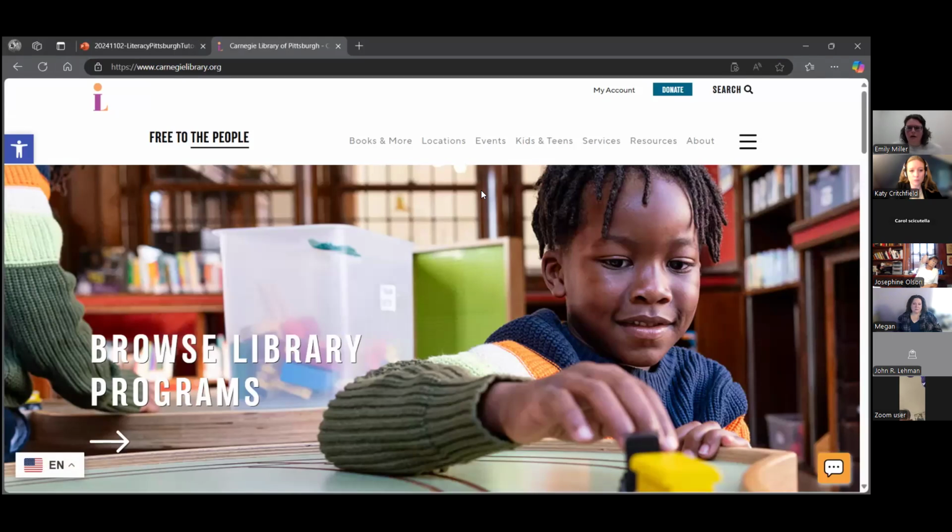carnegielibrary.org. So I think the easiest way, if you know you want an ebook, is to just go straight to the service that you're looking for the ebook. So we have a couple. The most popular ones are called Libby and Hoopla.